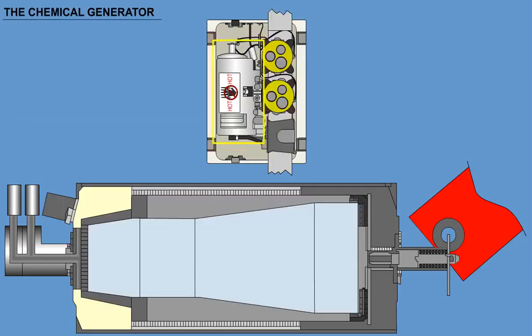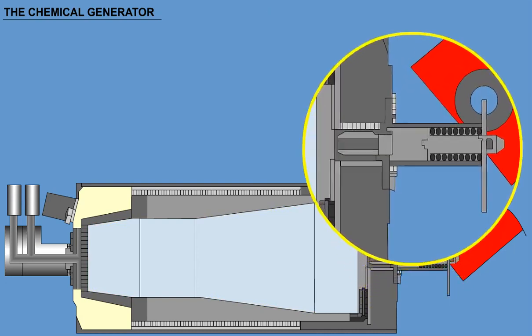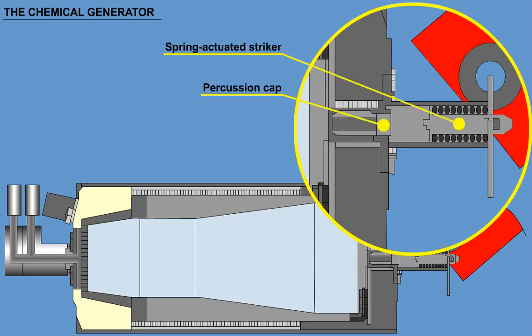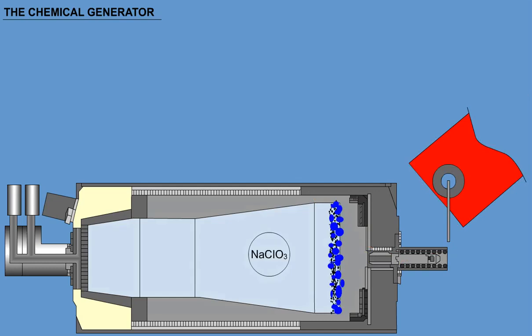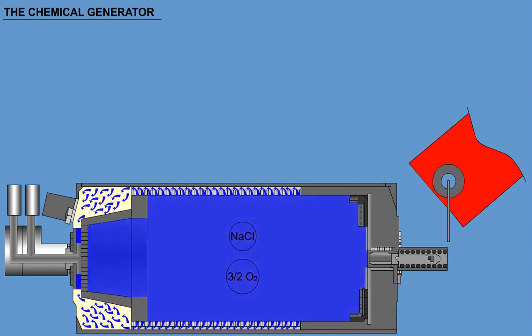The chemical generator is a stainless cylinder with a solid chemical core that produces oxygen when the chemical reaction is initiated. Each generator has an initiating device to start the reaction. The device consists of a spring-actuated striker and a percussion cap. The striker is separated from the cap by a pin inserted into the shaft. The pin is attached to the mask. When the mask is pulled and put on the face, the pin separates from the shaft and the striker contacts the percussion cap, initiating the reaction.